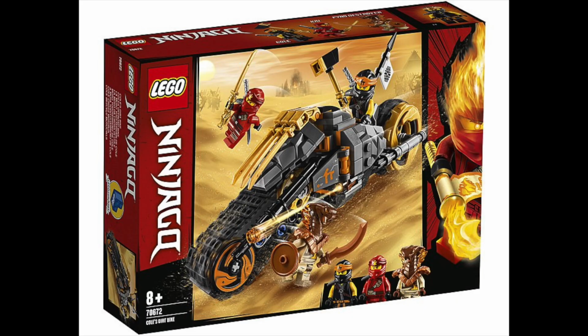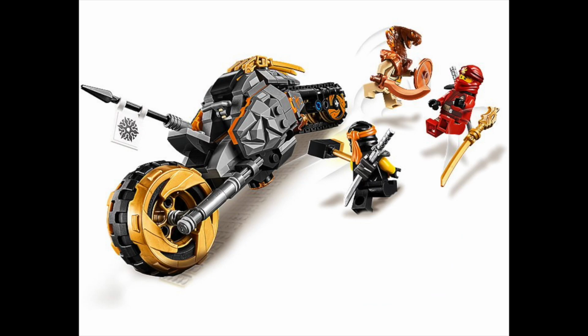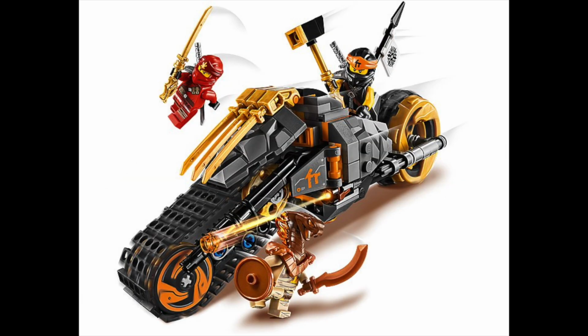Next up's Cole's Dirt Bike, set number 70672, which is 212 pieces and approximately $20 US. Now, I have a bit of a love-hate relationship with some of these bikes in Ninjago. I think they've been a bit samey and I don't think they've been very good. But this, I think, looks really cool. It kind of reminds me of the Convex design from Star Wars.